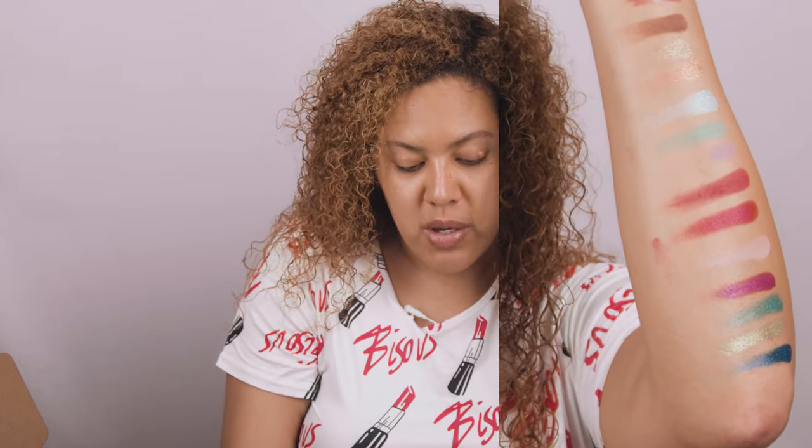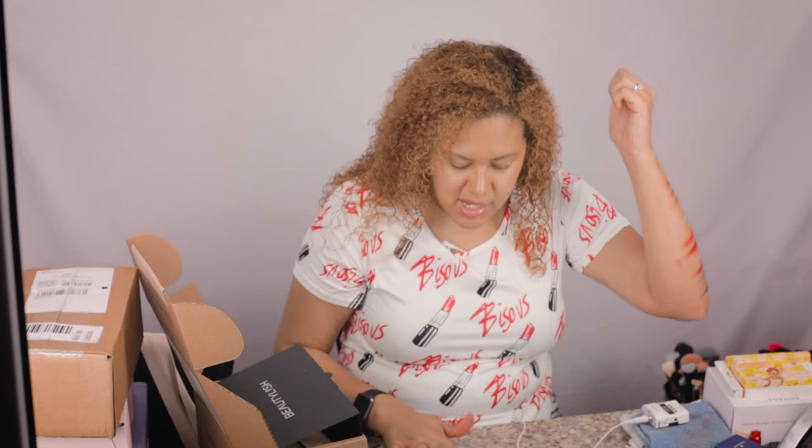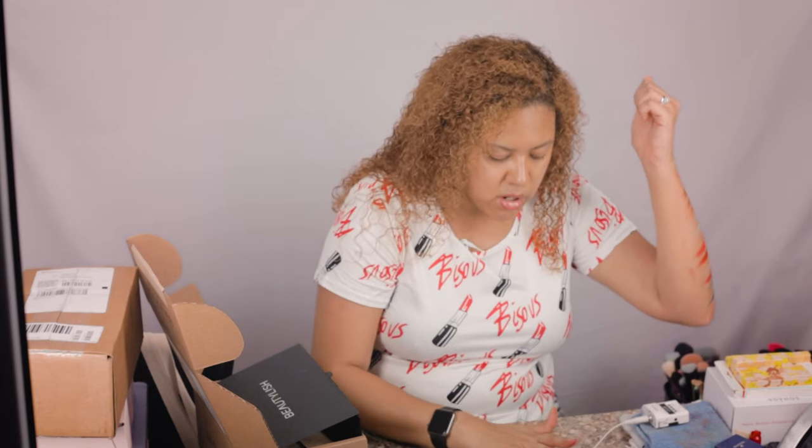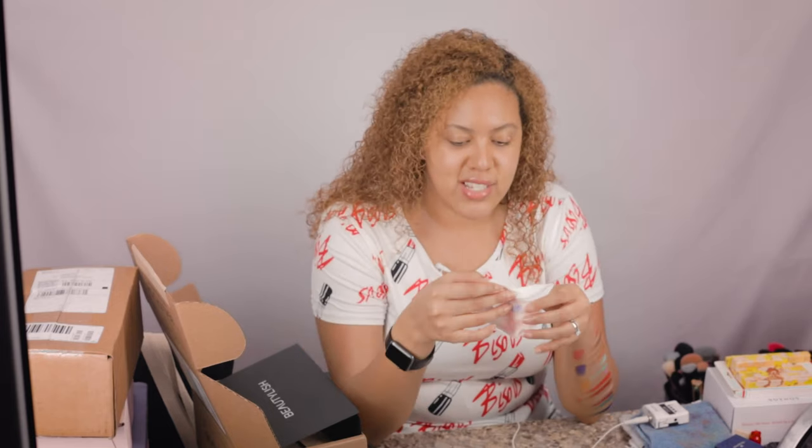Look at those shades. All of them are shimmer. Let's try some of the matte formulas too. Let's see if I can do something here. Let's try Joker, Magic, and Firework. So this is Joker. Wow, look at that. Magic and Firework. Wow, they are gorgeous. Oh my God, I'm super excited to try all of them out and do a crazy look with it.